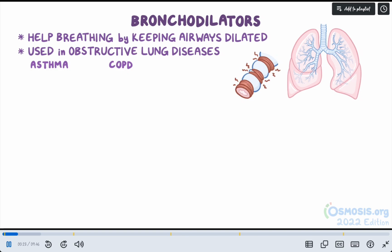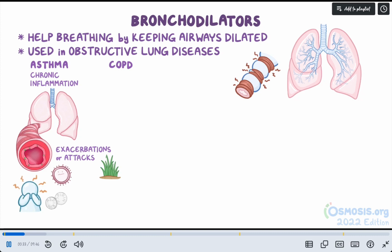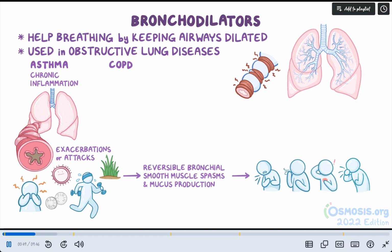Asthma is characterized by chronic inflammation in the lungs, as well as asthma exacerbations or attacks, where certain triggers, such as viruses, allergens, stress, aspirin or other NSAIDs, and exercise, lead to reversible bronchial smooth muscle spasms and mucus production, both of which make it hard to breathe. As a result, clients experience symptoms like dyspnea, wheezing, chest tightness, and coughing.